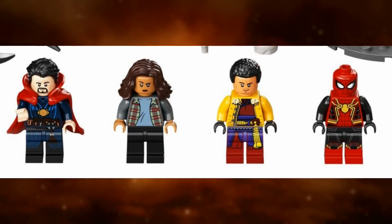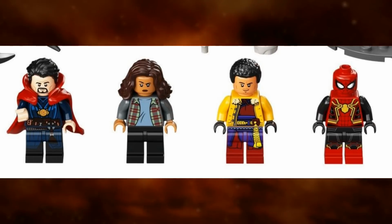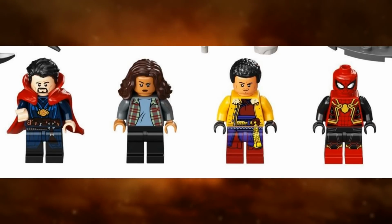It's not the regular cape that we've seen before, and I think that works perfectly just because his cape has its own personality and it's almost like a character in the movie. So having it portrayed as its own piece in LEGO makes a lot more sense. So yeah, a great looking Doctor Strange minifigure. Next up here we have MJ.